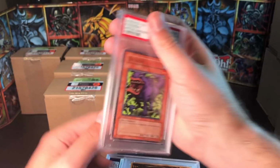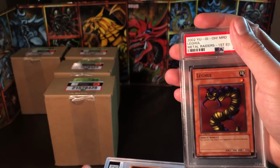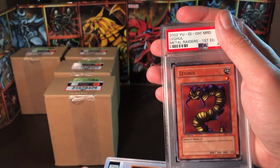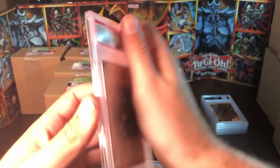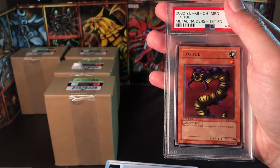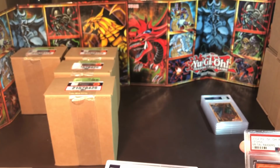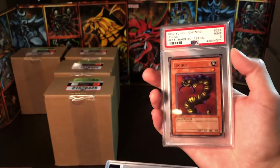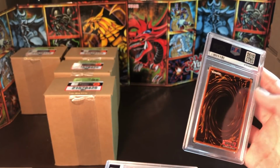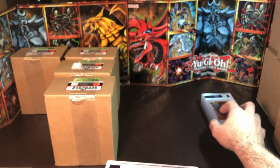Yugioh, Gem Mint 10. Lego, Gem Mint 10. I think I sent 2 of these. Yep. Can the second one get a 10? Mint 9. Nope. Well, it looks a little off-centered, I guess. Maybe a white nick somewhere. I don't know. Can't be too mad, though, with all the 10s I've gotten so far.